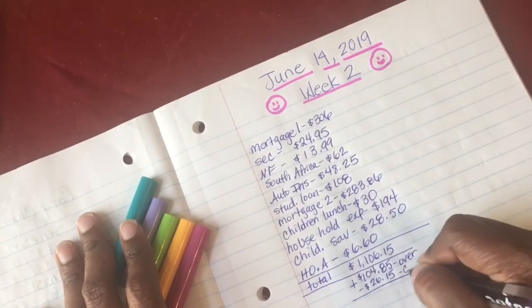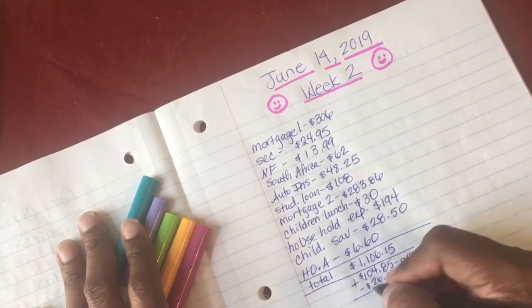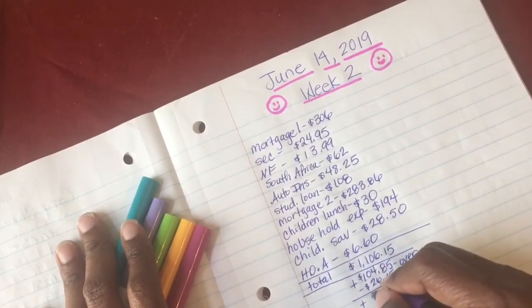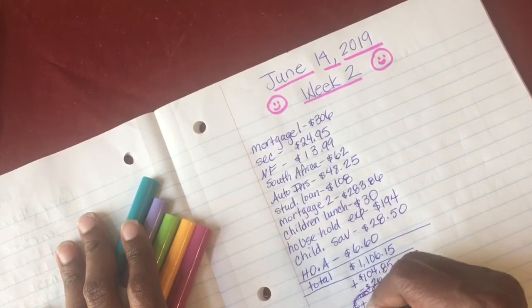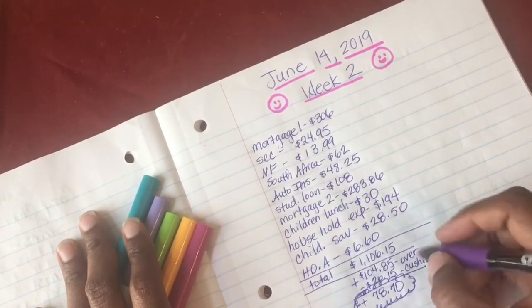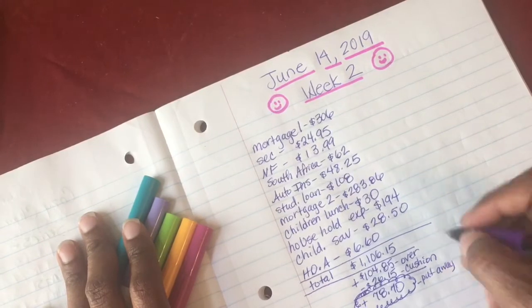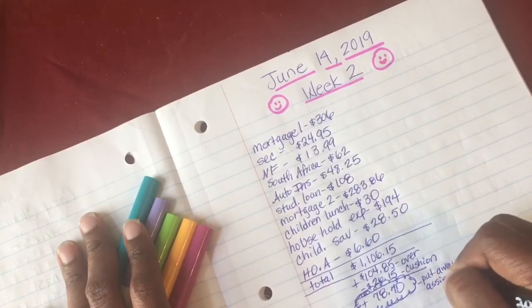So that's going to give me a total of positive $78.70. Okay, so that's what I will have left over once we satisfy all debts for the week. Basically, this will be the amount that I will put away in the bill savings account to assist with other week's bills.